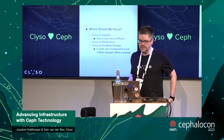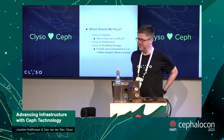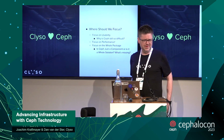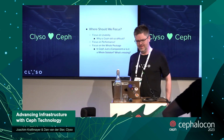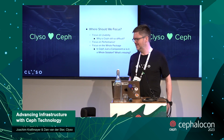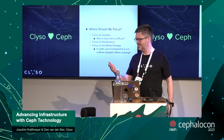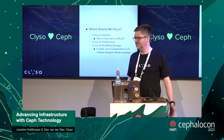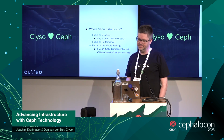Focus on performance. I'm particularly interested in HPC with my background, and every time, HPC admins or sysadmins want to use Ceph. Ceph is so attractive. They see our community, see a lot of people succeeding with it, but they install it and it just doesn't perform like the typical HPC file systems.